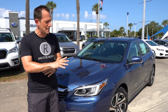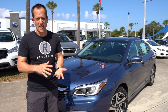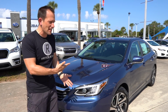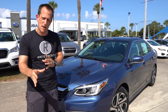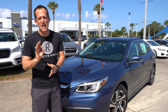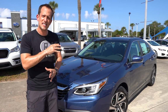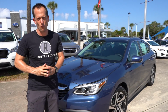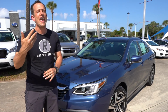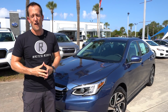Now remember, for 2020, the Legacy now sits on their global platform. The Ascent is part of that architecture, the Crosstrek, the Impreza, the new 2020 Outback, and now the Legacy. With that global architecture, you're actually gonna get a better Legacy. You're gonna get a safer Legacy as well. The chassis is 70% more rigid than the outgoing chassis, and if you like safety standards, Subaru is now using the 2023 federal regulations, not just what is currently there. So when you get a 2020 Legacy, you're getting that extra safety that goes all the way out to 2023. And on top of that, Subaru already has 5-star plus safety ratings.